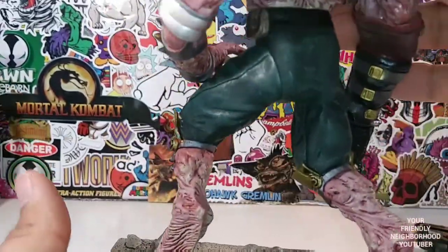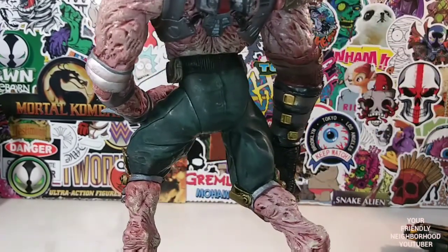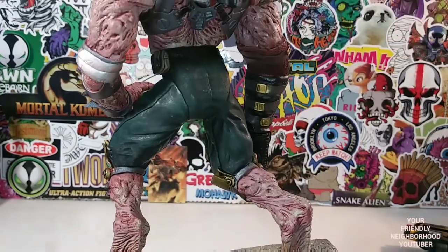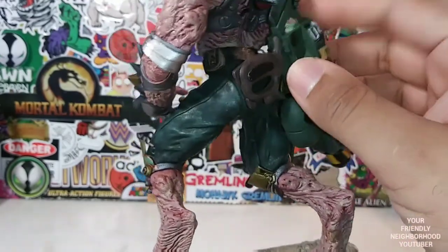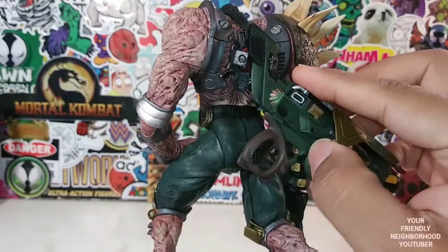The legs, the back piece. I love this right here. I'm guessing this is probably for either his gun or for this thing right here. It has to be for this thing, right? Or you can put it right here. Put the gun right there. I'm guessing maybe. Hang it right there. That's my only guess.